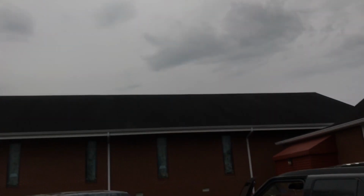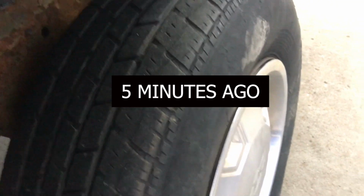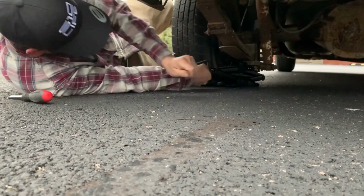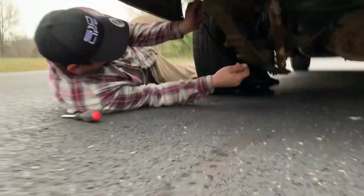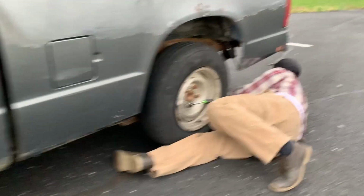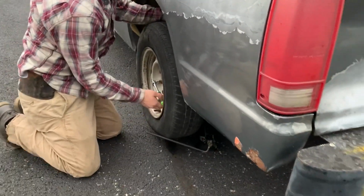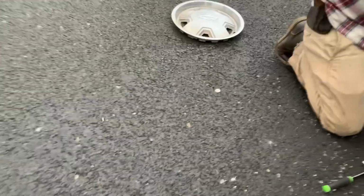Alright, so we had a flat tire, as expected. Let's try and do something about it before the rain gets here. It looks like that tire could go at any moment in time. There it goes. Did we chock the wheels? I hope it fits on account of it being a four-wheel drive wheel.